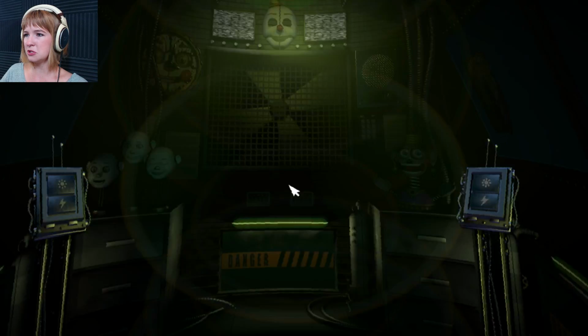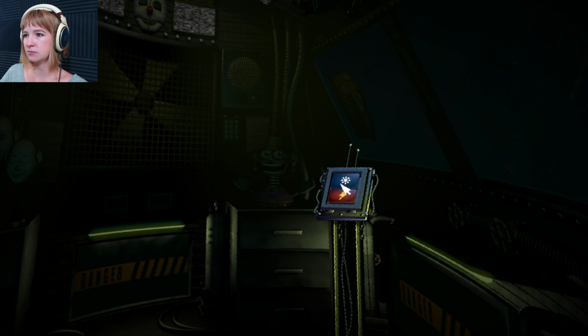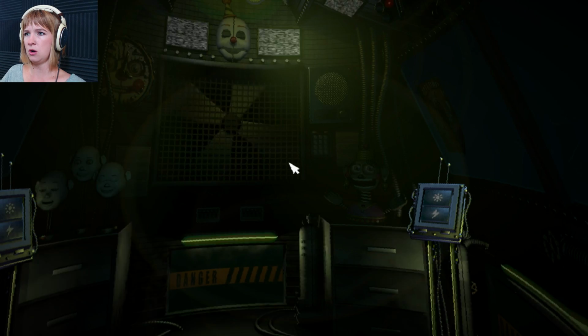What am I supposed to do when that happens? Let's check on Funtime Foxy. Make sure he's ready for showtime. Okay, I guess we're just okay. I can't really see. Great. Okay, this is fun.